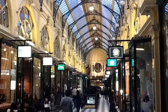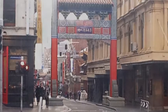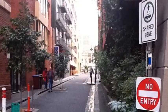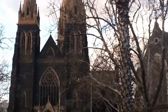Walking around the town was a mixture of courtyards of old architecture and modern design. They had the Chinatown area, not as big as Vancouver, but still there, and lots of great buildings. They had lots of great sustainability, and here's just one example of putting trees in lanes. Old cathedrals all over the place.